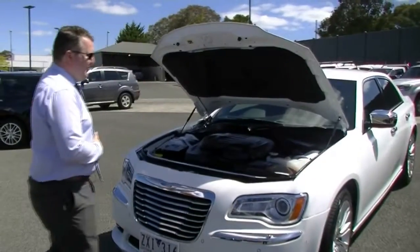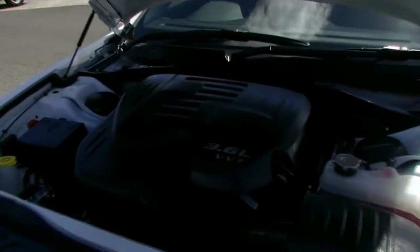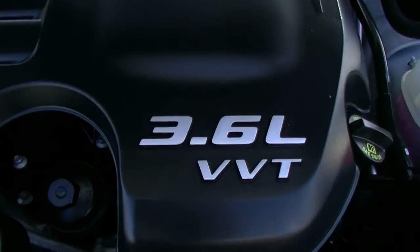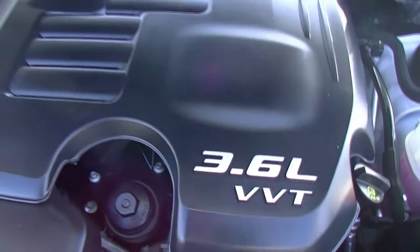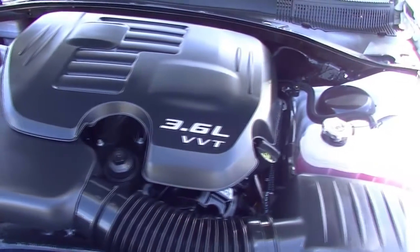Right, round to the front of the Chrysler now. Let's talk about the engine in this one. Now this one does have the V6, and the V6 in this actually makes it ride really, really well. You're looking at a 3.6 litre V6 of course. It's going to give you 210 kilowatts of power and 340 Newton meters of torque.